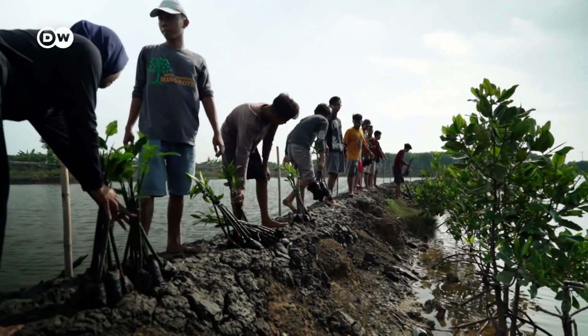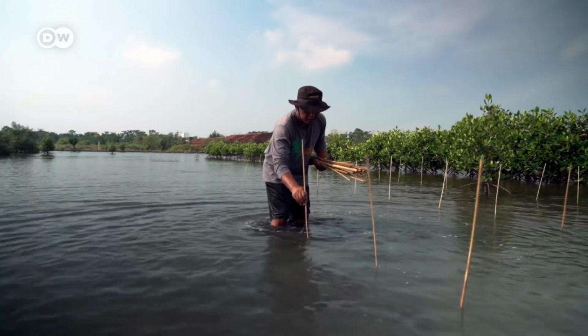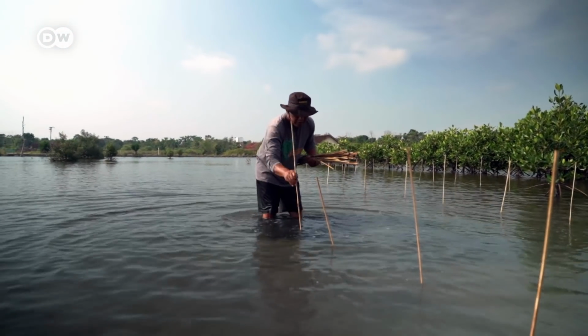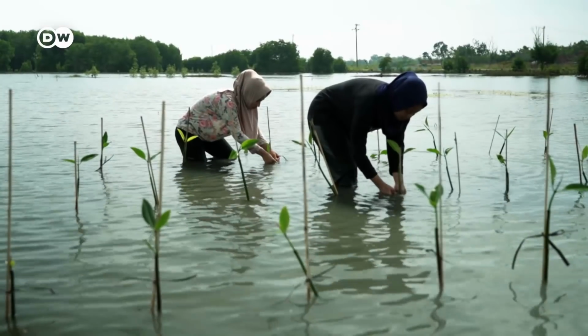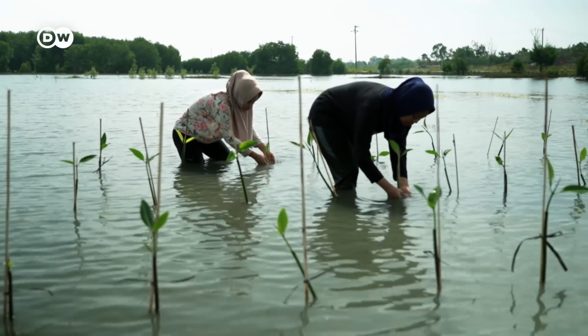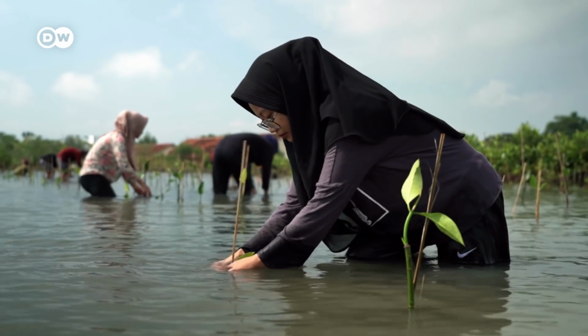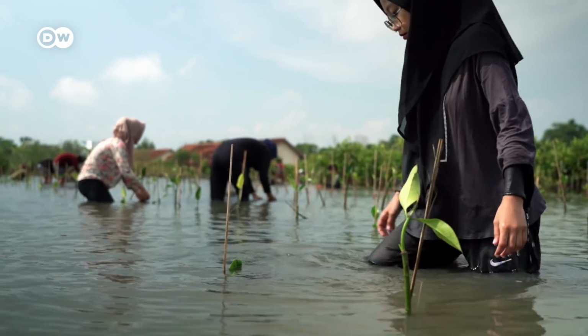In some areas of the region, a lot of planting is going on, thanks to the commitment of Wasito, a former fisher. He's been planting mangroves for over a decade now. At first, the residents ridiculed him, until some coastal strips began to slowly recover from the flooding. Now many people are joining him. He's become a local hero, and he can use the help because time is running out.